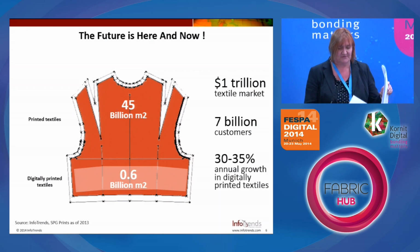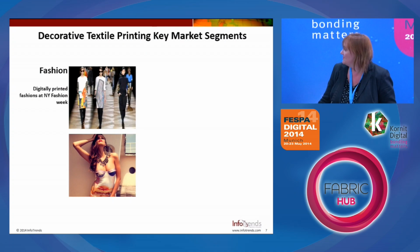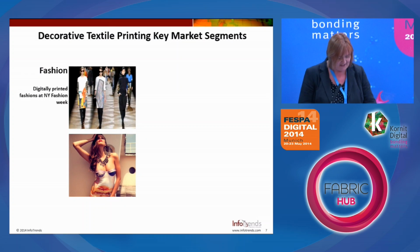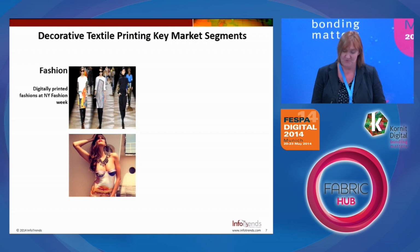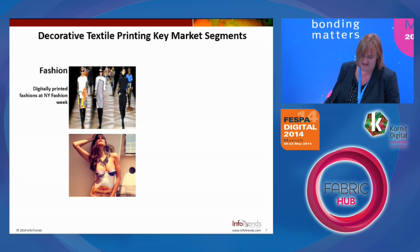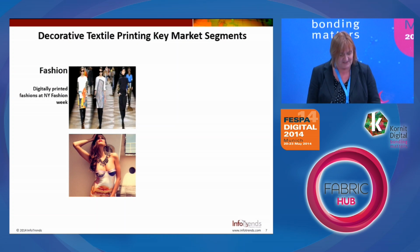So we're just going to talk about some of the factors affecting that. But first of all, let's just have a look at what these garment markets are. So within garment, this is the biggest sector to have made some digital inroads, okay? And here we see examples from New York Fashion Week. These dresses are likely to be printed on cotton or natural fibres by major fashion designers using maybe reactive type inks. Whilst below here, this more sort of seductive photo, is the rapidly growing sports apparel market.